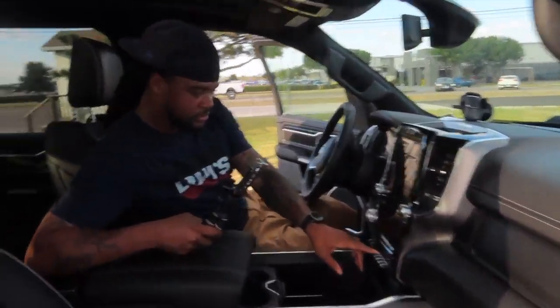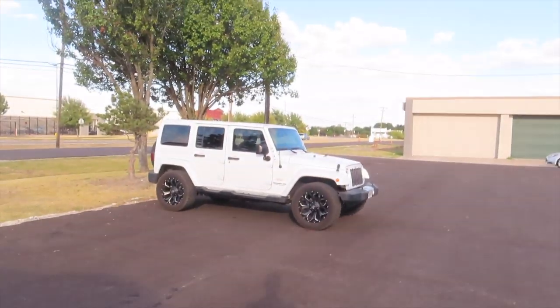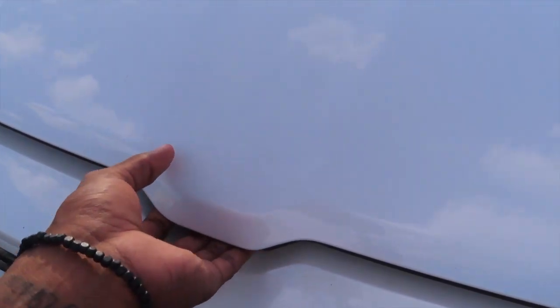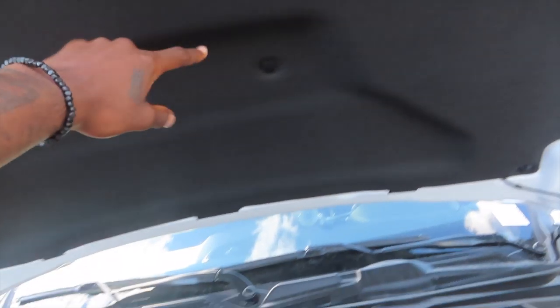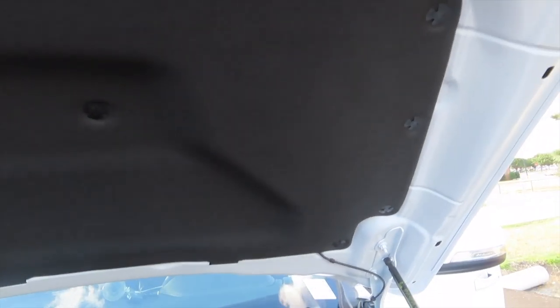Pop the hood, bro. Oh, it's right in the middle. I got you. Oh, so they are not functional vents, which is what we was looking at, but they make the truck look a lot better, though. I will say that.